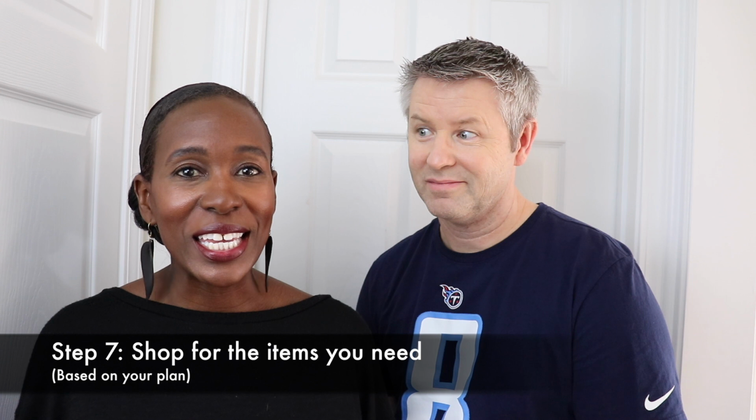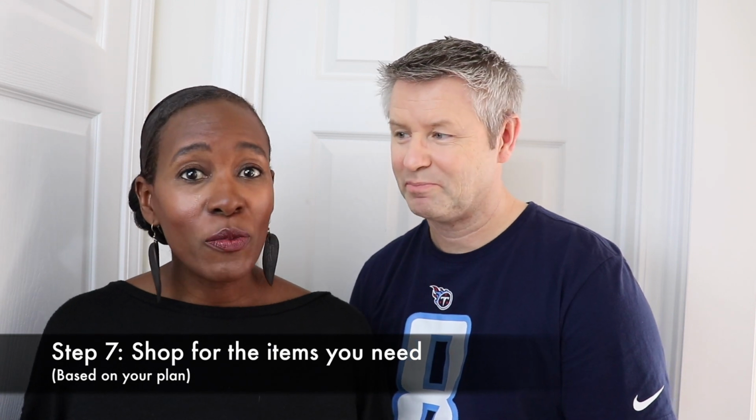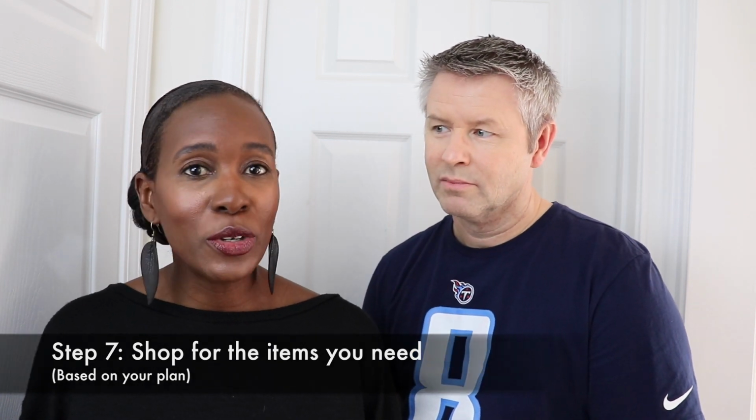Absolutely. We are going to show you how we used Step 7 of our 7 simple steps to transform this space. Step 7 is shop for the items you need based on your plan. Now, hopefully in Step 6, when you met with your designer, you took really good notes because you're going to need them when you go shopping.